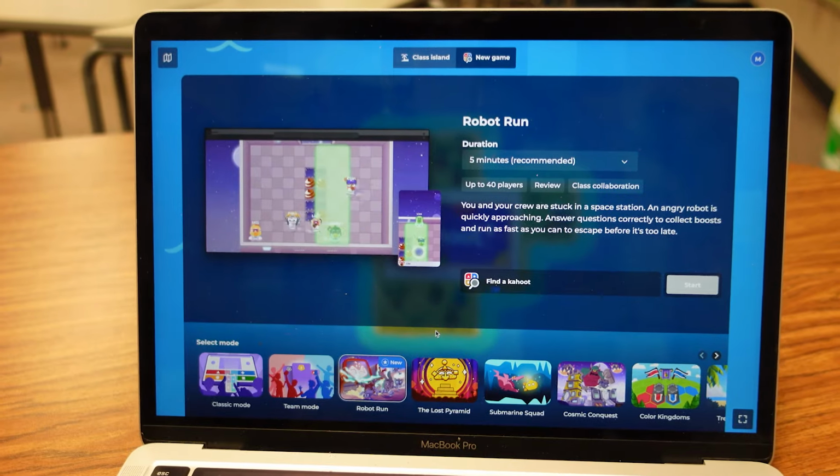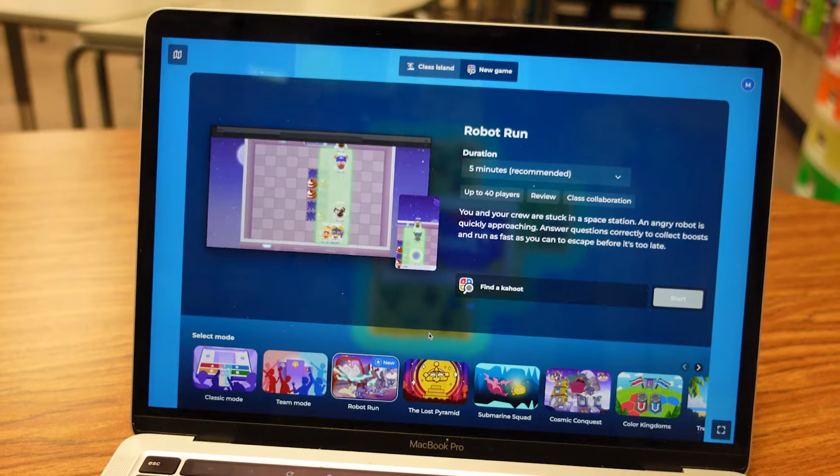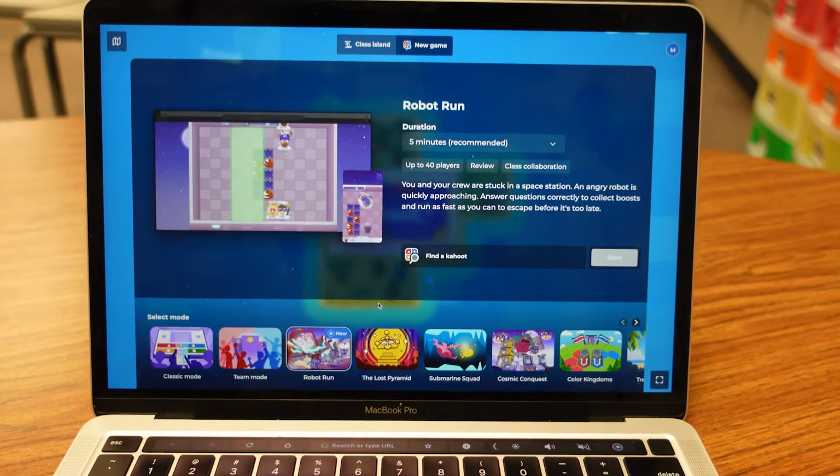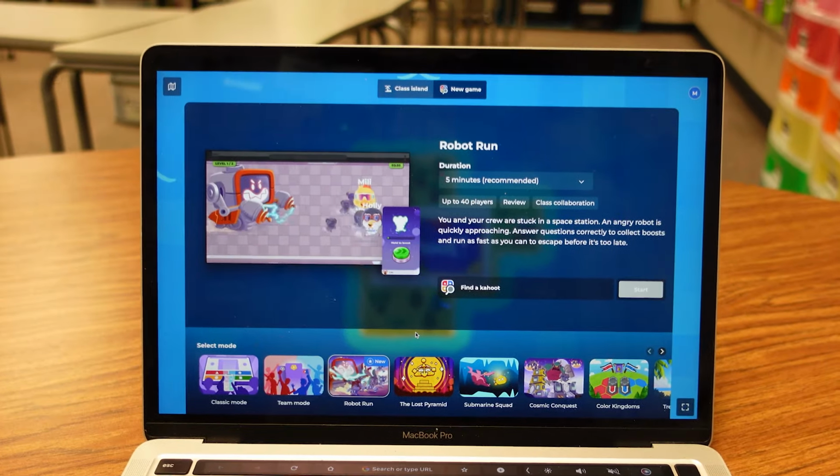And the reason I got suckered into buying the upgraded plan is because there was a sale that ended yesterday for the last day of September. And because my students enjoyed it so much, I was like, I really want to continue this throughout the year. So this is going to be the year of Kahoot.